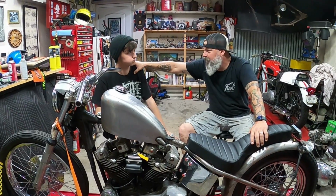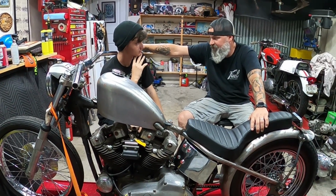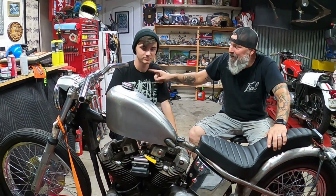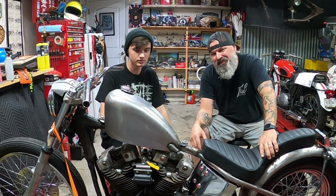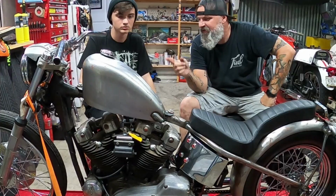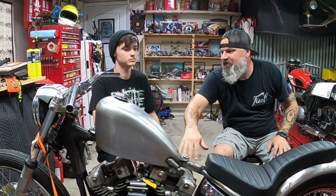So Austin, one of my favorite parts on this motorcycle is right in front of your face. And that is this amazing narrowed Frisco mount Sportster tank that matches exactly to the David Mann painting that we're building this bike based off of. It's raw metal form. It's going to be all cleaned up and painted and everything. One of my favorite companies out there for custom motorcycle parts donated this. Do you want to take a wild guess on who donated this super awesome tank?